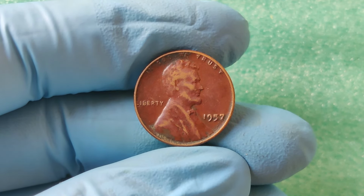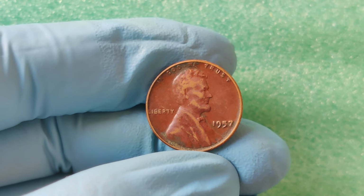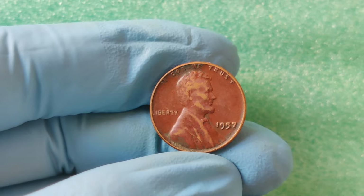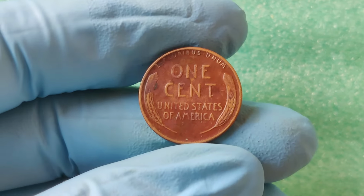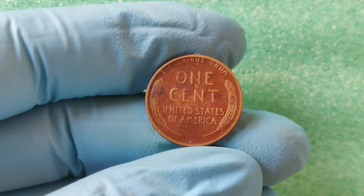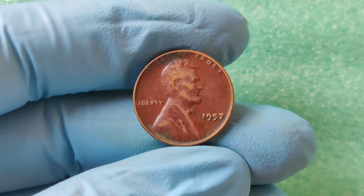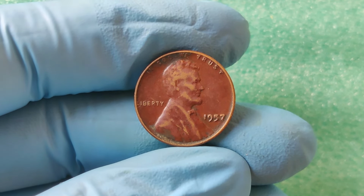Isn't that amazing? Imagine holding a coin in your hand that could be worth more than a brand new car. This is why I always encourage everyone to check their spare change. You never know when you might stumble upon a hidden treasure. So, that's the story of the 1957 Lincoln cent that could potentially be worth a whopping $68,200. If you have some old pennies lying around, now's the time to check them out. And who knows, maybe you'll get lucky and find one of these rare coins.